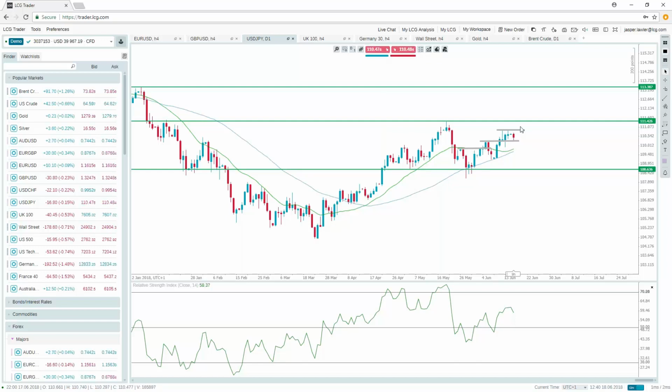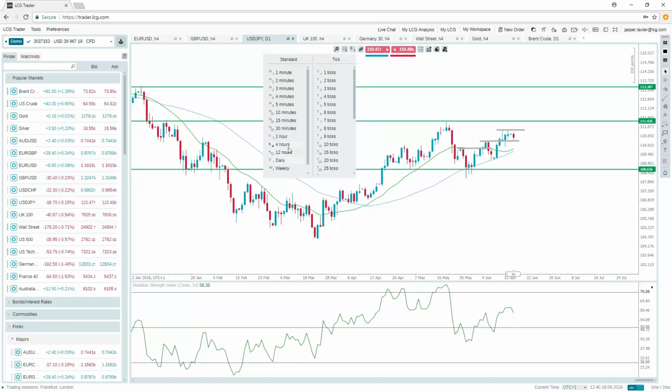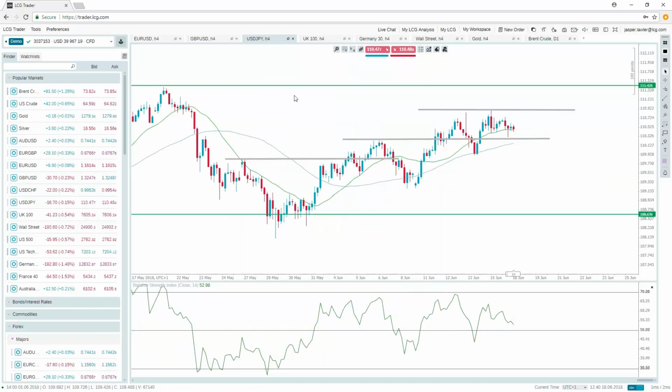We were above 110, but we really need to get through that old high at 111.40, because it's more of a range-bound environment at the moment, just supported by this slightly longer term daily trend. So bias to the upside, but while we're capped by 111, it's not really a trend necessarily. Hence it's a bit choppy.